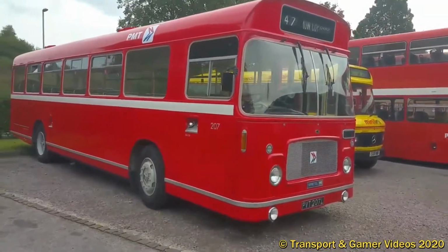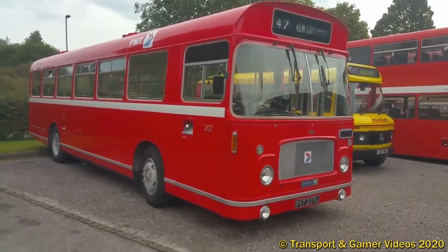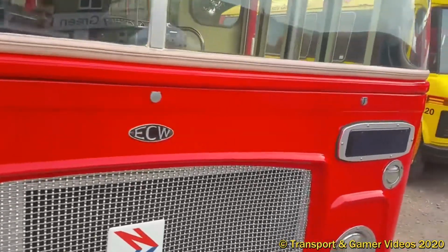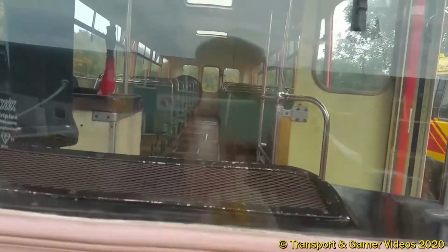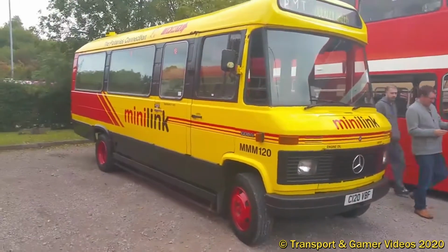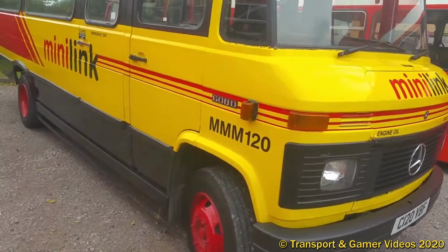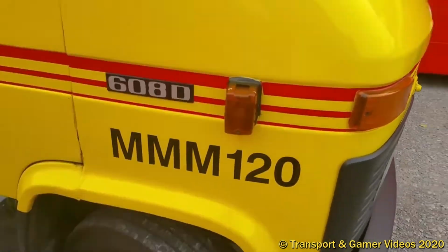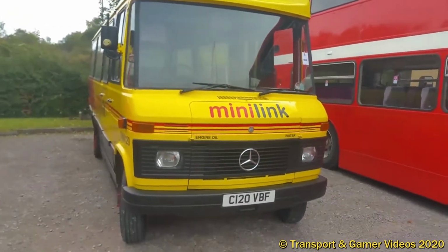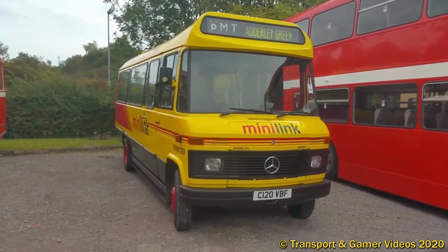There's a Bristol Abbey. Like that one. Can't go on these because they're preserved and we need permission to go on them. But can't even get an entry. There's our Bristol Abbey. There's a Mercedes Benz O6 or 8D. MMM120, for the fleet name. C120, C Reg. Like that.